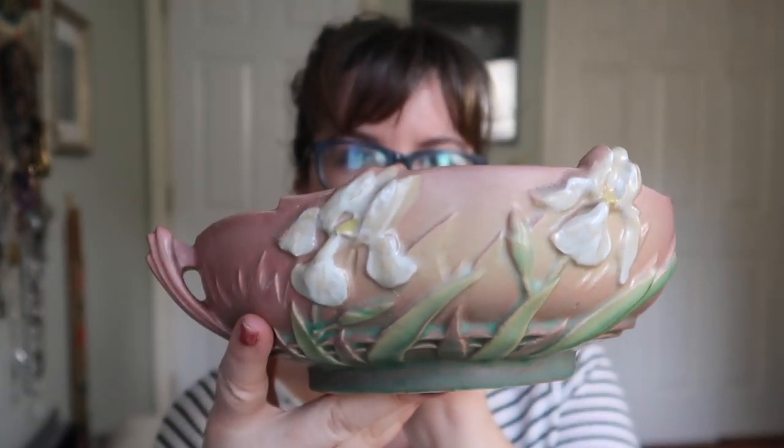Brace yourselves for the moment when Goodwill actually didn't know what they had. It never happens. I hate their collectible section. This, my friends, is a pristine Roseville bowl, and I am absolutely in love with it. It says Roseville on the bottom, barely, which is why I think maybe Goodwill missed it. It says 361-8, which is how I found out what the pattern was. It is an iris pattern. It's got a little bit of crazing on the base, but otherwise it is just absolutely stunning. Absolutely just a stunning piece.